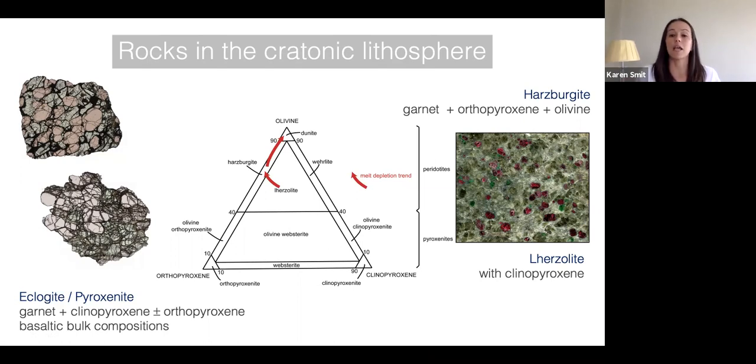And if it contained majority olivine and some OPX, it would be a dunite, which is the most depleted peridotite, here at the top of the triangle. Another important component in the lithospheric mantle is eclogite or pyroxenite. These have more basaltic bulk compositions, and there are two different models for their formation, one of which is that eclogites were emplaced into the lithospheric mantle through subduction of oceanic lithosphere.